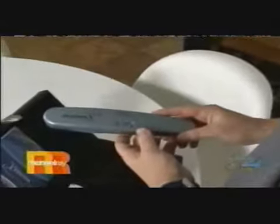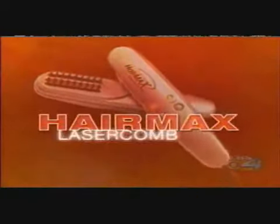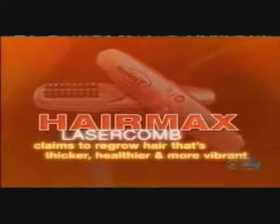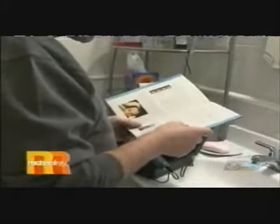Wow, that's cool. The HairMax LaserComb is an exciting breakthrough in the treatment of problem hair that uses energizing effects of laser phototherapy to make hair look thicker, fuller, and healthier. Easy to use, just glide the HairMax LaserComb over your scalp for 10 to 15 minutes 3 times a week. You don't feel a thing when you're doing this. It just feels like you're just combing your hair.